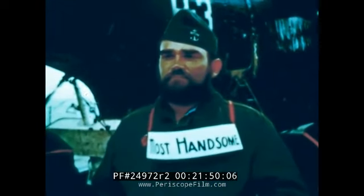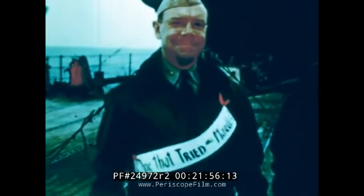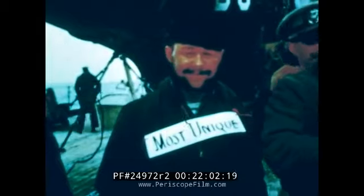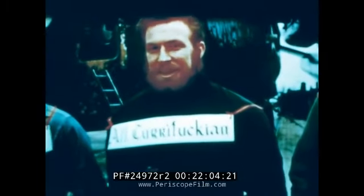The captain awards prizes to the winners, enlisted men and officers alike, the champions in the first Antarctic Beard Derby. To the most handsome. For the bushiest. To the officer who tried the hardest. To the neatest. To the most unique. To the red all-Currituckian. And to the one with the most sex appeal.